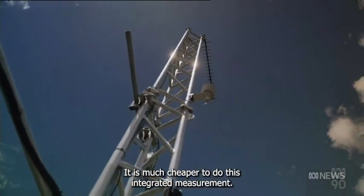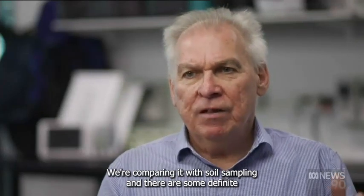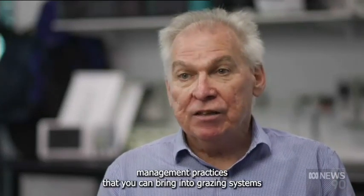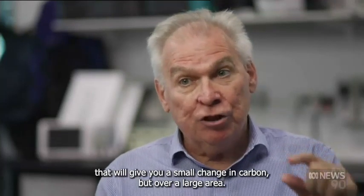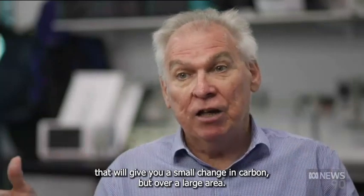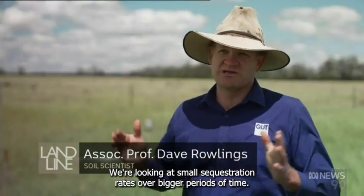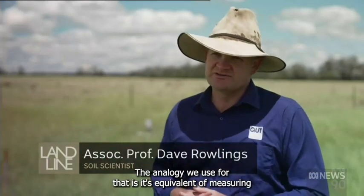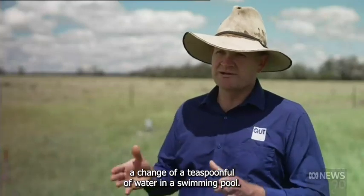It is much cheaper to do this integrated measurement. We're comparing it with soil sampling, and there are some definite management practices that you can bring into grazing systems that will give you a small change in carbon but over a large area, and that adds up. We're looking at small sequestration rates over bigger periods of time. The analogy we use for that is it's equivalent of measuring a change of a teaspoonful of water in a swimming pool.